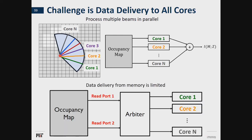The challenge, of course, is data delivery again. We have to store that map in a memory. And you can't have too many ports in your memory. If you increase the number of ports in your memory, the energy cost of that read is going to be very expensive. In fact, we will be showing this as a prototype on a Xilinx FPGA, and you use a two-port SRAM as the building block. So what we want to do is limit the number of read ports to two. But the problem is you have n cores because you want to process all these beams in parallel. So you're going to have some arbiter to address the limitation of the ports, but also keep all these cores busy.